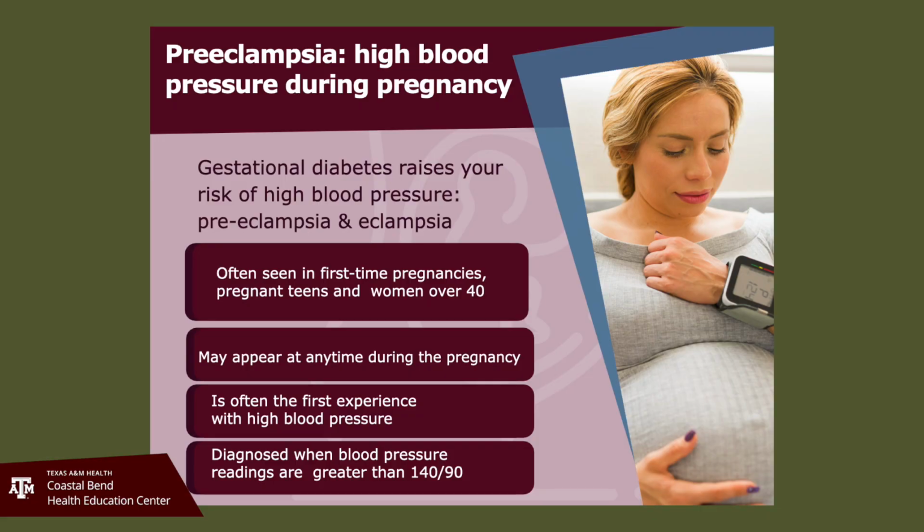Let's talk a little bit about high blood pressure. High blood pressure during pregnancy is called preeclampsia. Gestational diabetes does put you at risk for having preeclampsia. This often happens in first-time pregnancies or for women who are over 40 years of age. It may appear at any time during the pregnancy and is often the first time that a patient experiences high blood pressure.